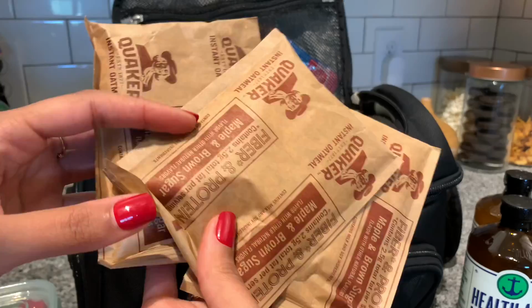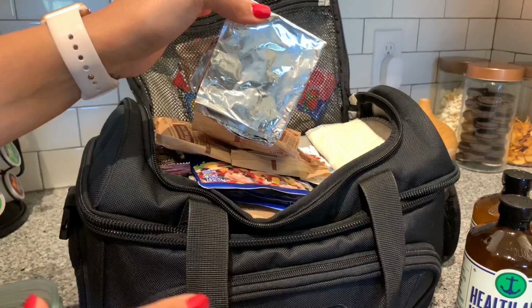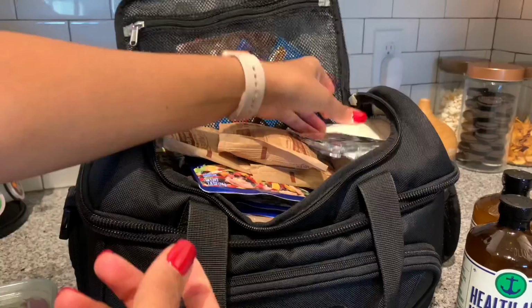Oh, and then just over on this side, I have some foil, because if I ever have to warm up my food on the plane, like in a coffee mug or something, sometimes I bring a glass container, but of course there's no foil on the plane, so I will use this. And then I have a little mitt because, you know, plates get hot and stuff.